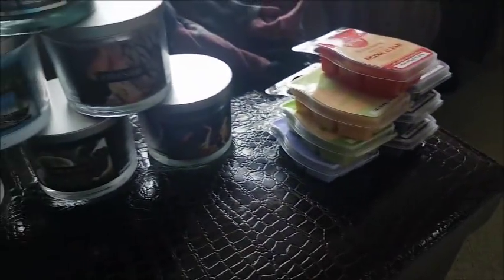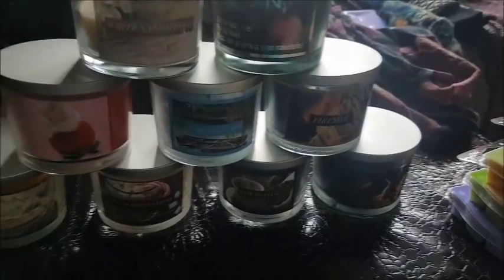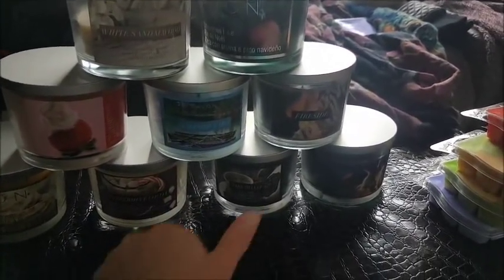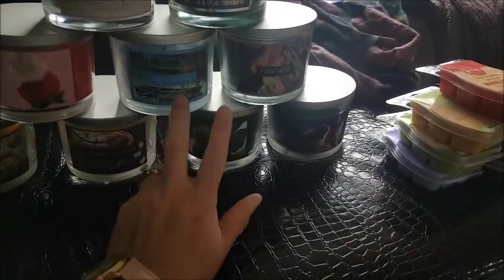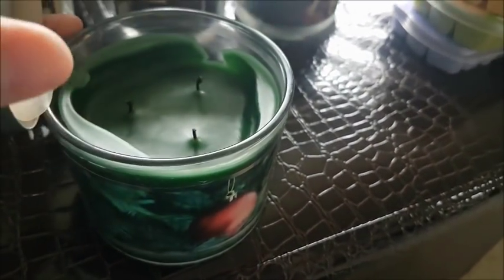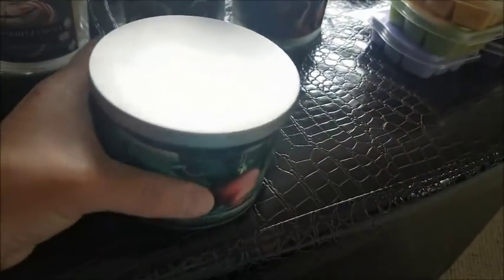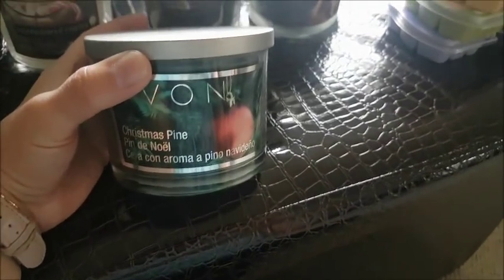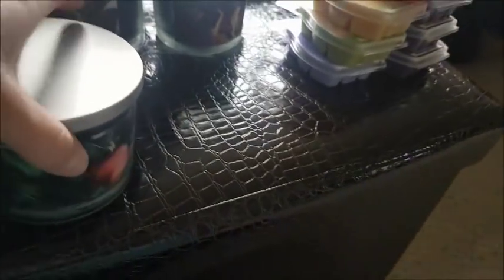But these are my scented candles. And these are my fall scents. I have some for summer, spring, fall, and winter. Well, this one is close to a Christmas scent, Christmas pine. And I normally like to warm it closer to winter. But, excuse me, it's still one of my favorites. I love it. Christmas pine. It smells like a Christmas tree.